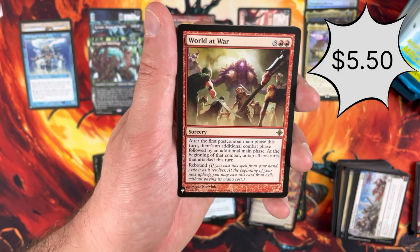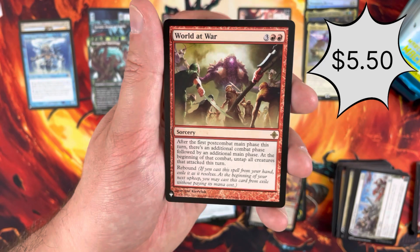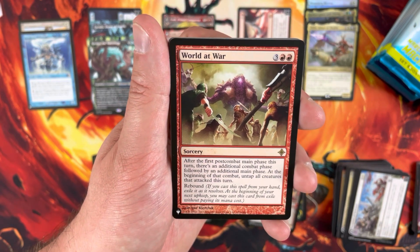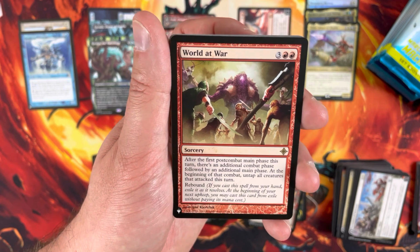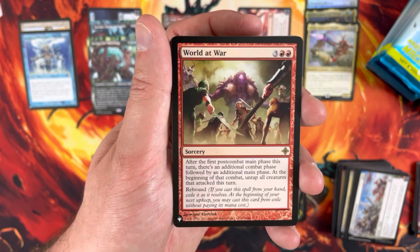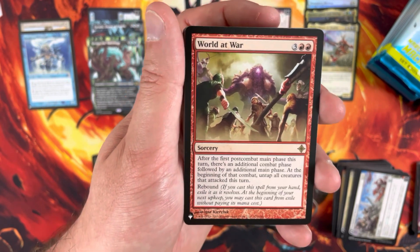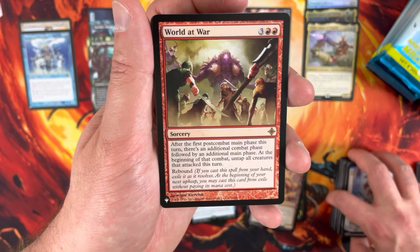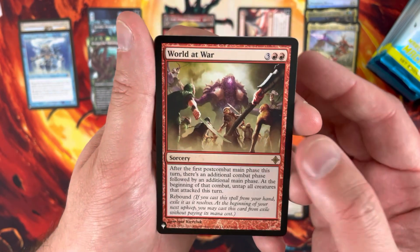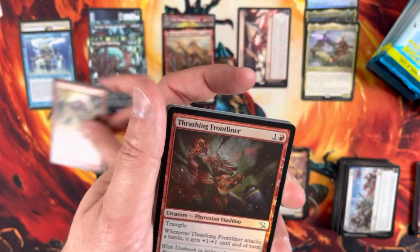World at War, another list card. I do believe it looks like a rare as well. World at War. That seems kind of good. Huh. I'm going to have to check this. I don't know offhand if this is valuable. Again, as much as I'm boned up on the value of the sets, the list sometimes gets me. But that was a cool looking rare, so I'm not going to pretend to be sad about that.